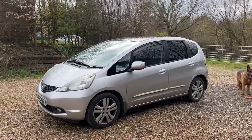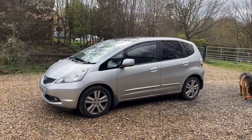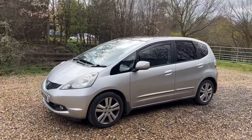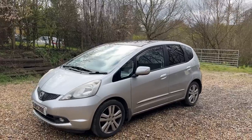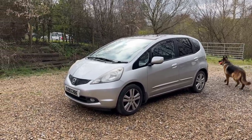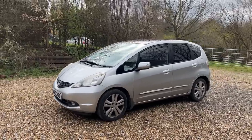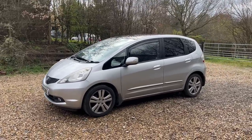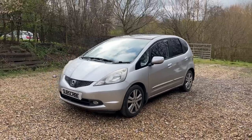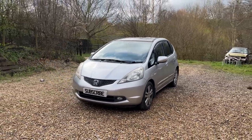This particular Jazz is a 2010. This is an EX spec, so I believe that's one of the higher spec examples. It's got electric windows, sunshine glass roof with electric folding blind, electric windows all round, etc. So it's a fairly nice spec. Now this one being a 2010 has covered just 90,000 miles, so a little bit below average for the year. It's a really straight car, no damage to speak of, drives really well.